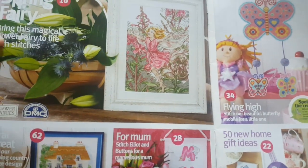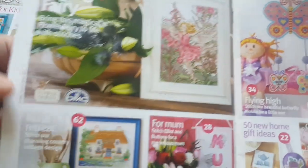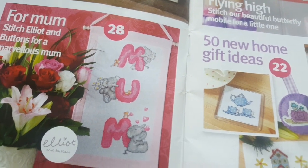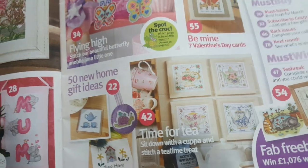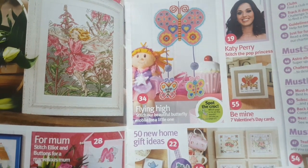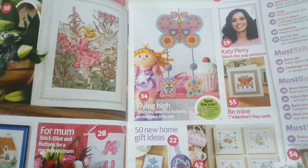This fairy is very nice as well, I think. DMC produces them. And these, Elliot, Mum. So they're nice. I actually put that away because I'm going to do them butterflies for my kiddo as a dream catcher or something like that as well.